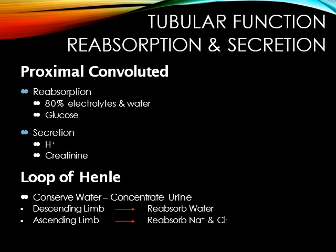Since the glomerular membrane is a selective filtration membrane that filters primarily by size, provision is made for the reabsorption of essential materials and excretion of non-essential ones. The tubules and collecting ducts carry out these functions by means of reabsorption and secretion.